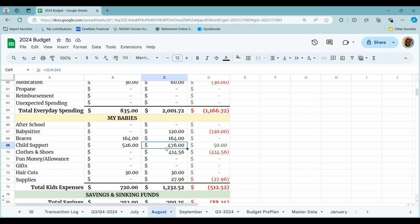We do split things down the middle, but instead of him sending me $50 to pay for the copay, I ended up just taking it out of the child support and sending it over to him.